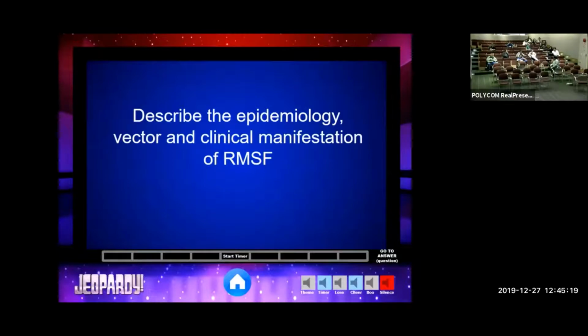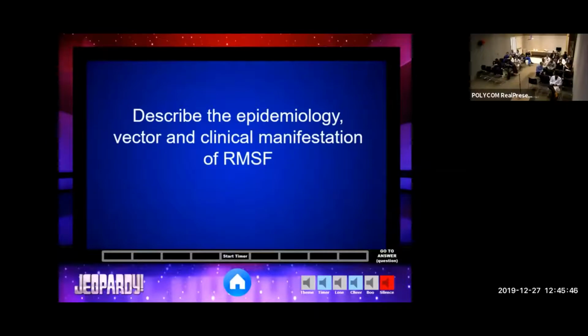It starts on the extremities and then it goes towards the center of the body. All right, so you're talking about the rash, but what else? Fever. Okay. Fevers, what else? Headache. Headaches, very good, okay.